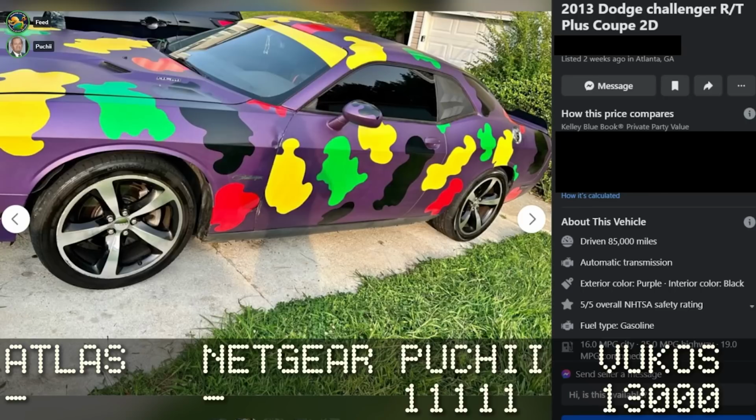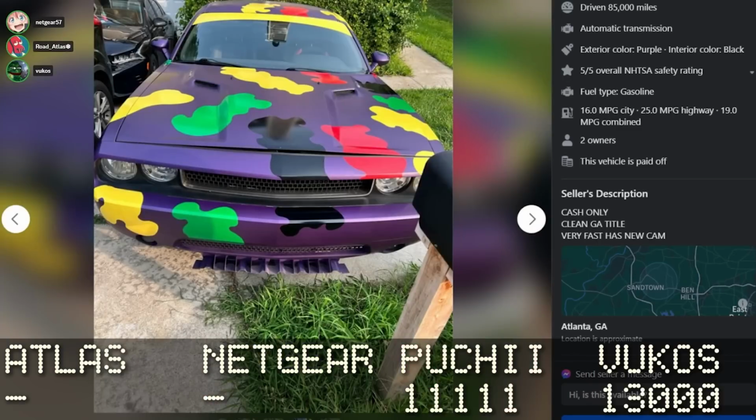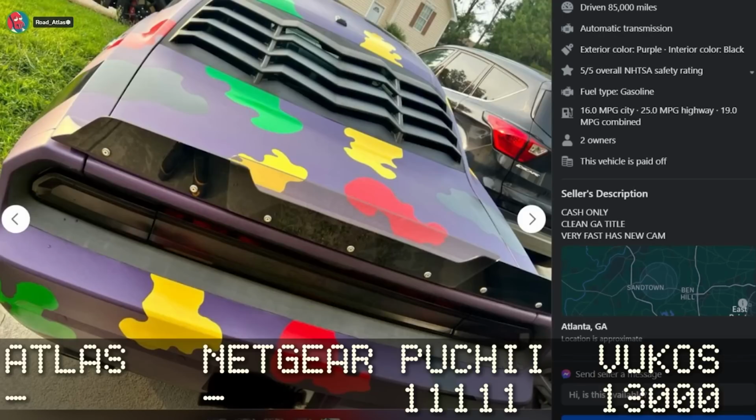Alice, what's it gonna be? Oh, it's running, driving, and decent miles. That's a shit ass paint job. I'll do 80808.